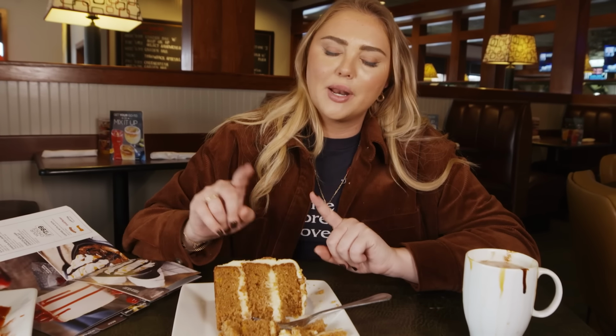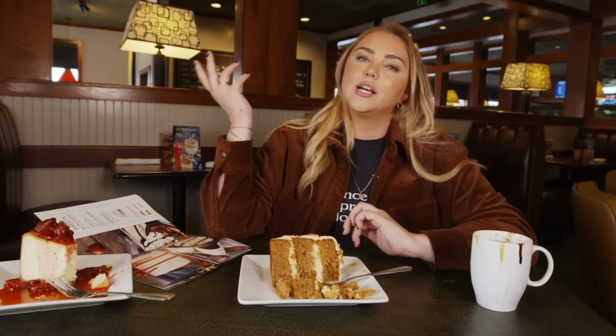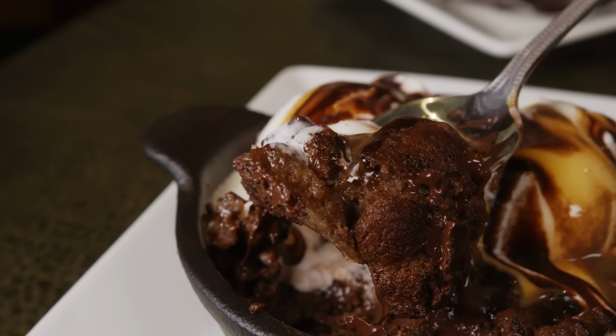I was not having high hopes and was kind of skeptical, but I like the carrot cake more than the cheesecake. I also think that every restaurant has a cheesecake, but not every restaurant has a carrot cake. So I think it's worth trying. But the cookie skillet really is the winner of the round. You're gonna take the cookie skillet home.